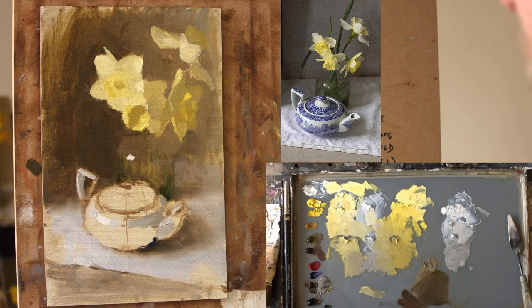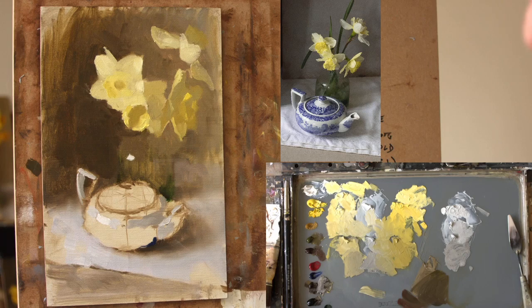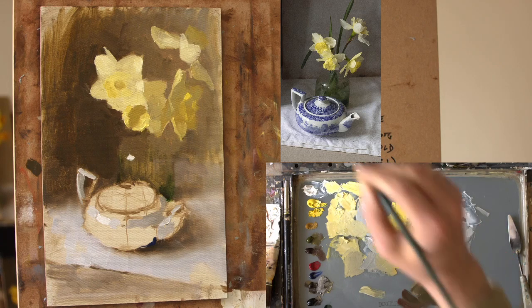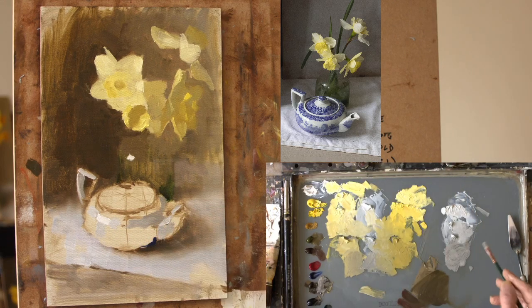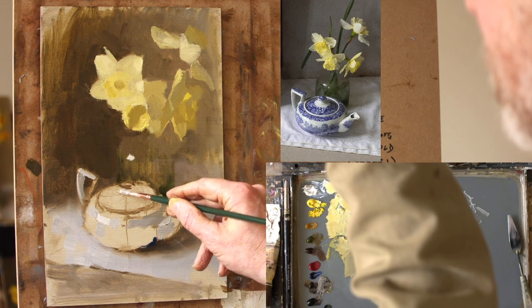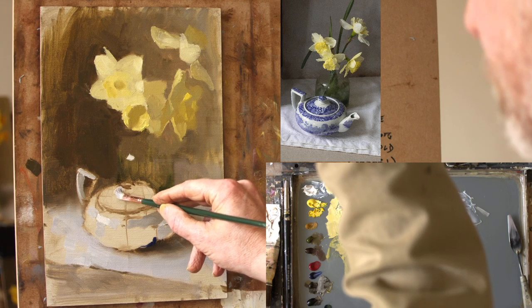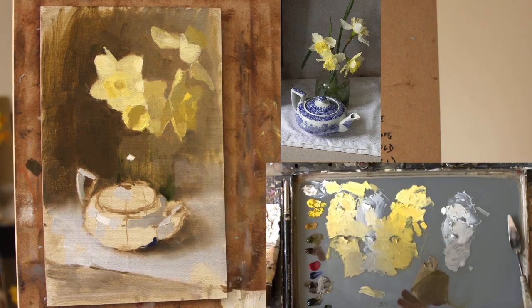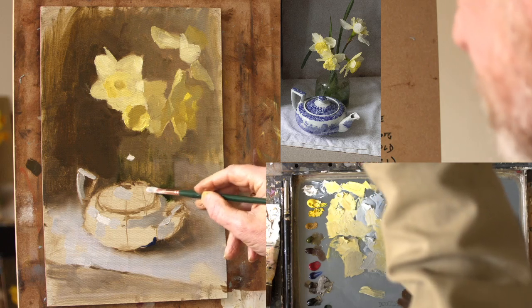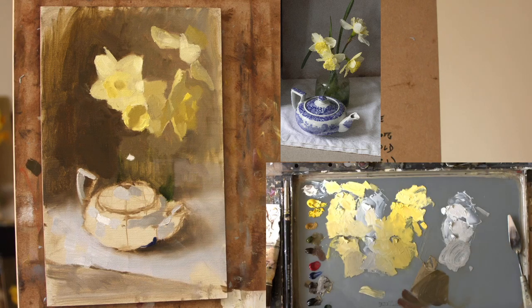And part of the check that I use is to see if the form starts to happen. Even if I'm painting something very simply, I start to get a feeling of the form. So that's interesting, because I've darkened the background. I may well be able to get away with just having the background darker, maybe not, we'll see.